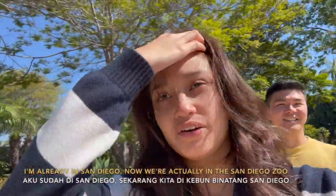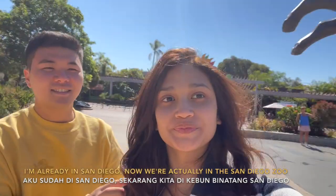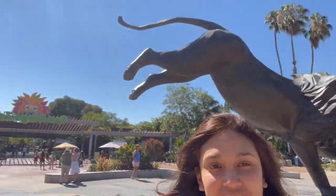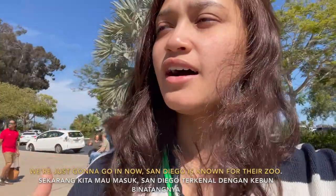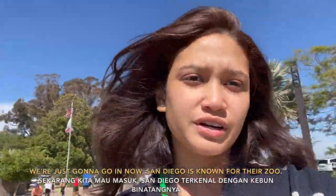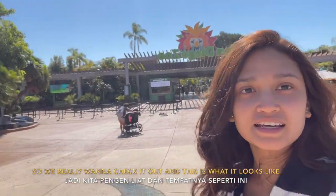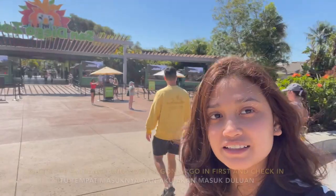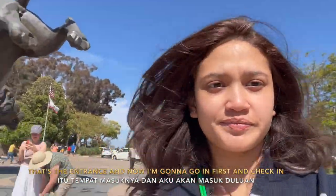I'm already in San Diego. Now we're actually in the San Diego Zoo. Yeah, that's a lion. And then we're just gonna go in now, the San Diego Zoo. San Diego is known for their zoo, so I really want to check it out. This is what it looks like. That's the entrance. And now I'm gonna go in first, like check in.